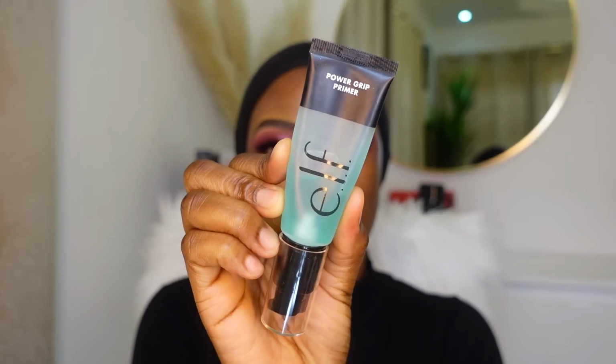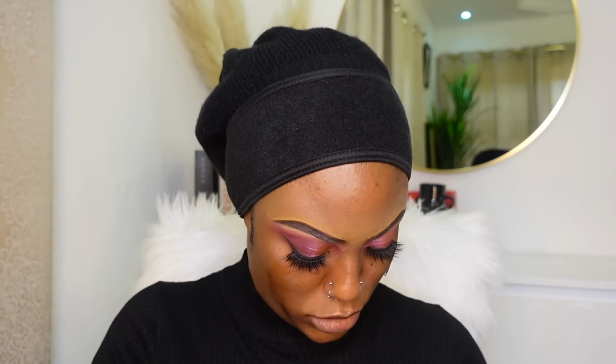I am obsessed with this eye look. I love it so much. Let's get into the base. For primer, I'm going to use the e.l.f. Power Grip Primer, hydrating primer, because we're going to use a matte foundation. I personally haven't tried the LA Girl Pro Matte foundation, so I'm really excited to try it out. Oh, it's just pouring away. Matte foundations are my go-to, so why not try out an affordable one to see if it works, so the girlies can go ahead and get those.